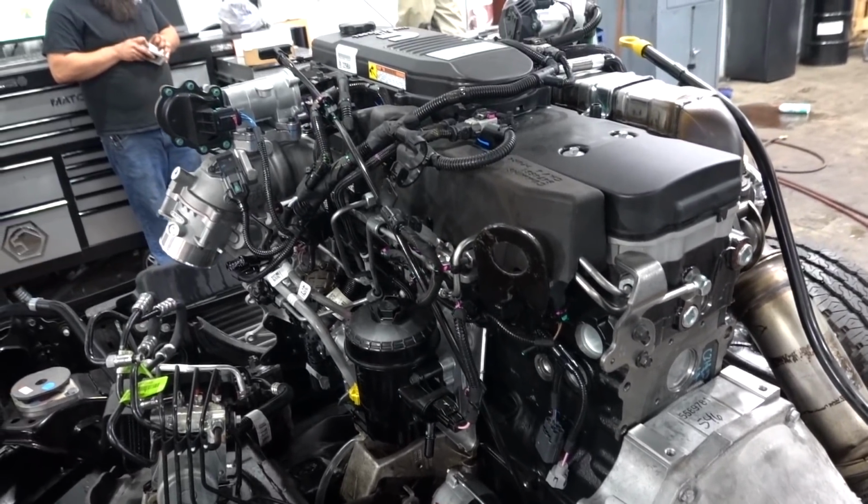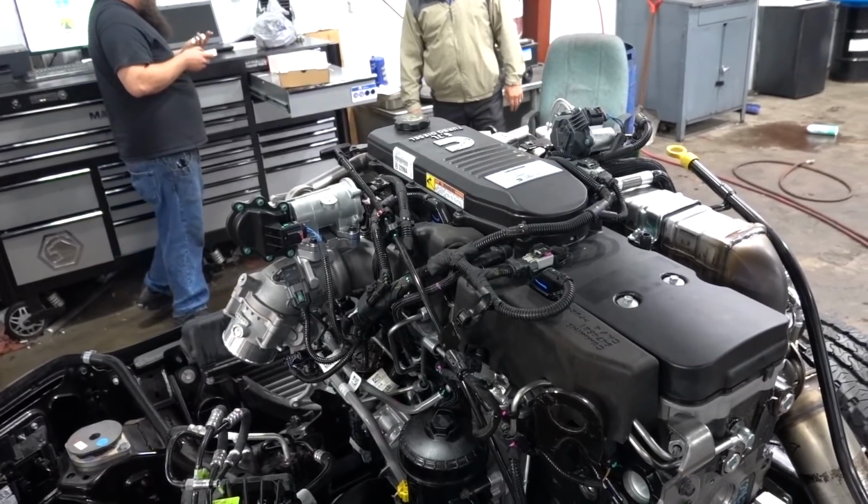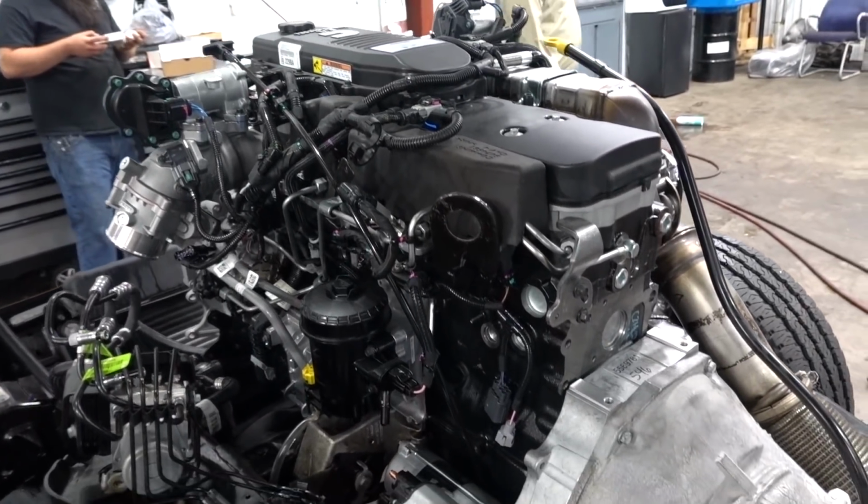The other clarification is that it still had a CP4. I thought that the new engine came off the assembly line, so it was going to have a CP3, and I was like, man, this guy made out like a bandit and doesn't even know it. But unfortunately he got another CP4, and that's okay.